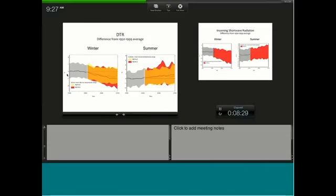In the summer, the trend is in the opposite direction. So the DTR looks to be increasing by about 1 degree. I'm not an ecologist, so I don't know exactly what the implications of 1 degree are, but Dominic tells me it's not insignificant.